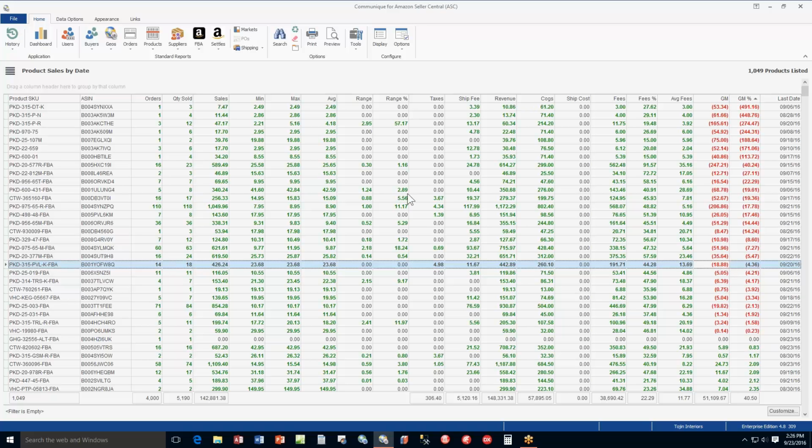An example might be, let's look at this right here. Total sale would be $614.29. Your COGS is $299. Wow, your fees are $562.48. That's crazy. Yeah, it is. But it can happen. Let me show you here.